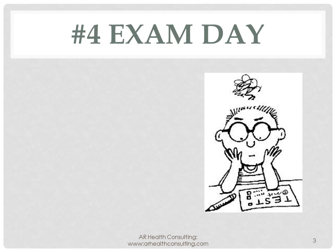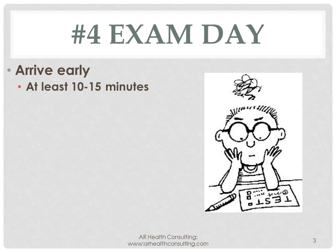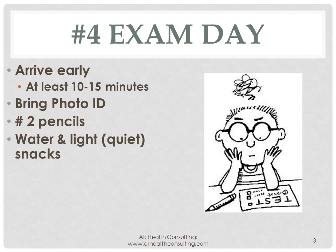On exam day, you're going to want to make sure that you arrive early, at least 10 to 15 minutes, but don't arrive too early so you're sitting there for 45 minutes with this great anticipation sitting in your chest. You want to make sure that you bring a photo ID, number 2 pencils, although generally the AAPC does provide number 2 pencils, so there should be some there for you. You want to bring some water or something to drink and a light, quiet snack. You don't want to be opening noisy bags of chips while it's completely silent in the room.